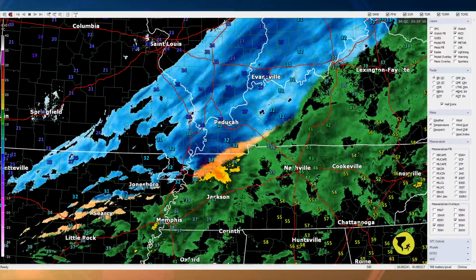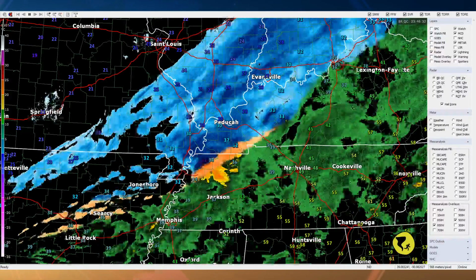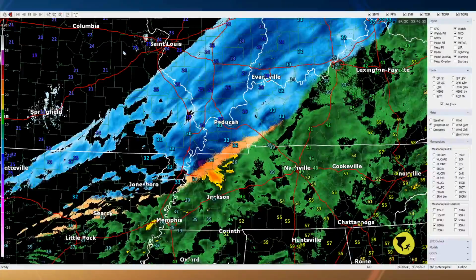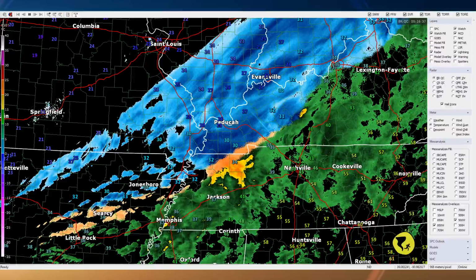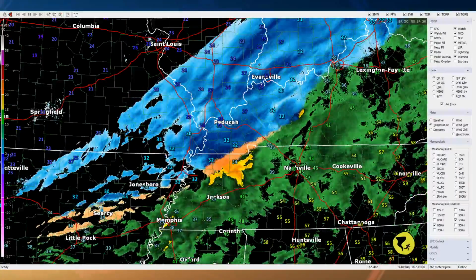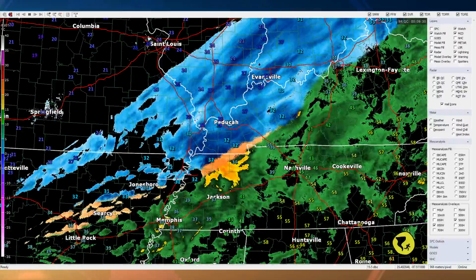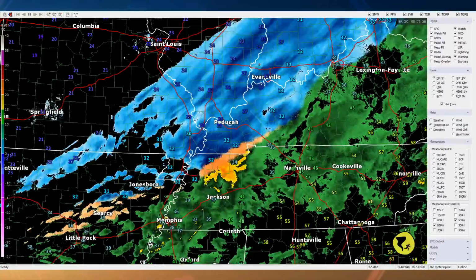All right, here we go. You are looking here at the current radar. This is on a program called GR Earth, and what it's showing you is the current temperature, and then it's showing you that peach area where the precipitation is mixed, meaning it's a mixture of ice pellets or sleet, rain, and snow. And then behind that is the blue, which is the snow.